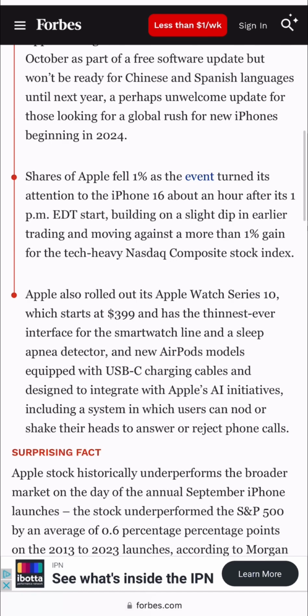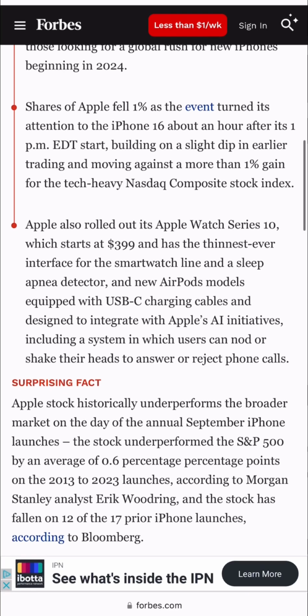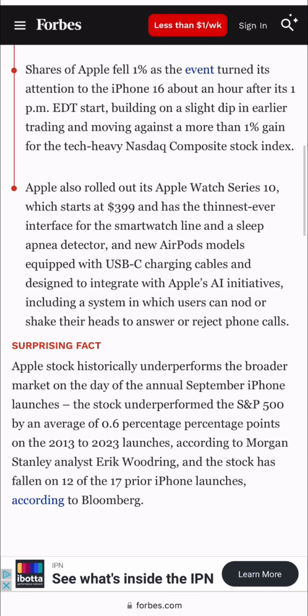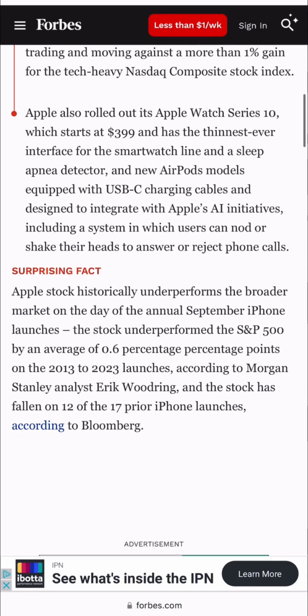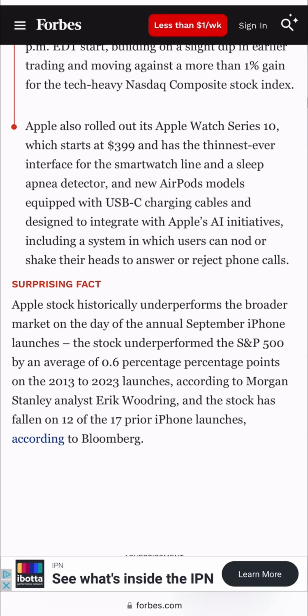Apple also rolled out its Apple Watch Series 10, which starts at $399 and has the thinnest ever interface from the smartwatch lineup and a sleep apnea detector, and new AirPods models equipped with USB charging cables and designed to integrate with Apple's AI. Again, they keep harping on this AI, so that's why a lot of people were let down when it's something we already knew was coming.